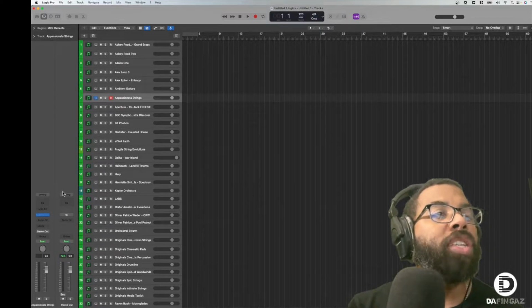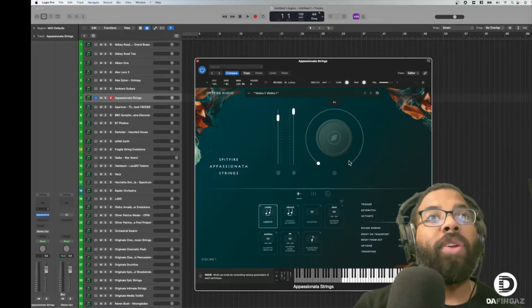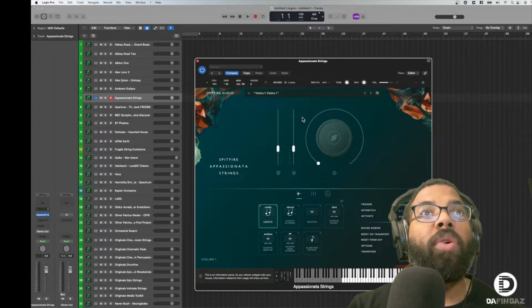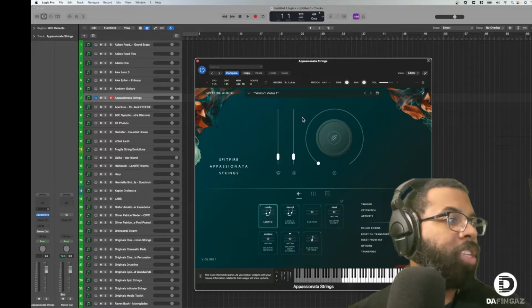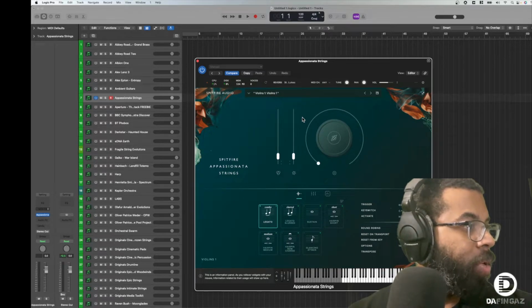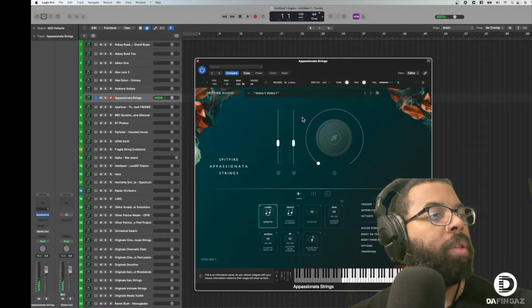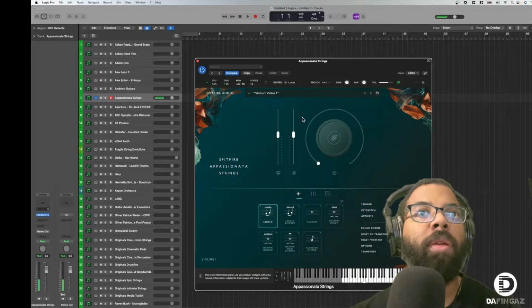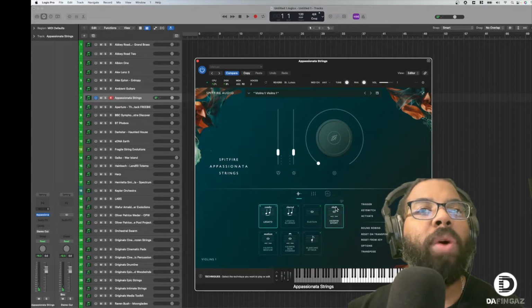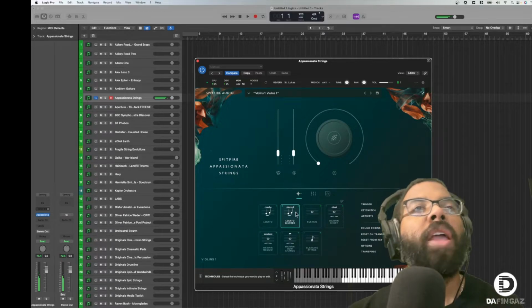Let's go to Appassionata Strings, currently $179. Again, I've been using this very great legato strings. I've used it on actually a film project I just worked on, independent film. Let me get to the right register here with my notes. If I wanted to do legato slurred, and I have a sustain.